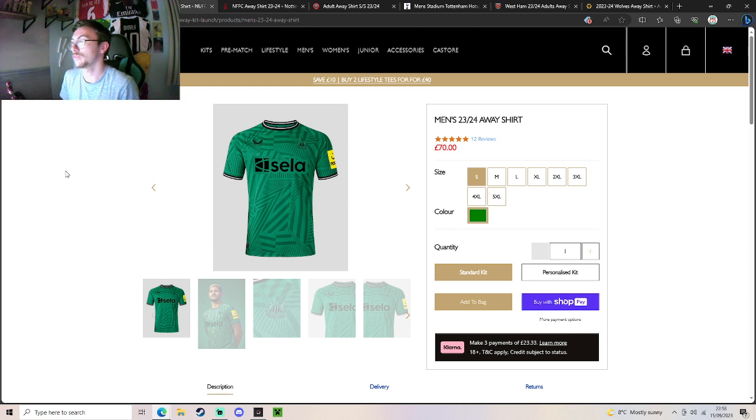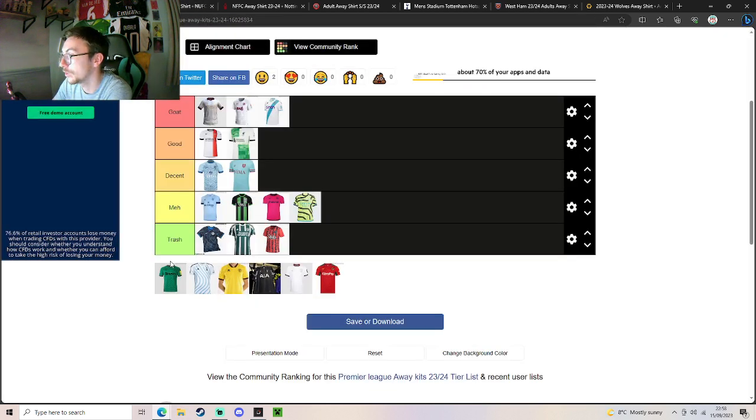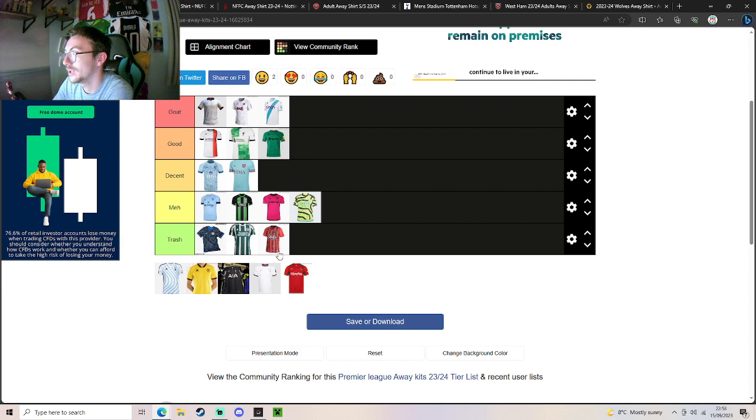Again, similar to what I said about Fulham, these stripes on this green kit just give it something, that extra bit. If that was just pure green, awful. Because it has that, it stands out that little bit more. And I quite like it because of that. And that's going to go in good.